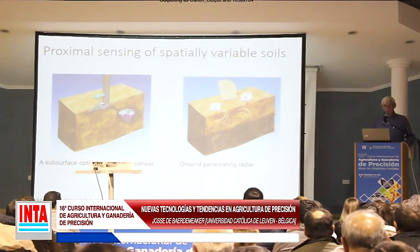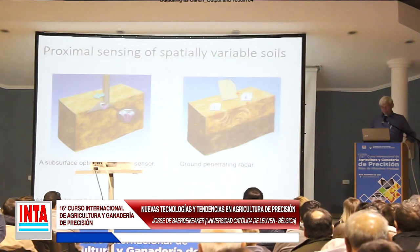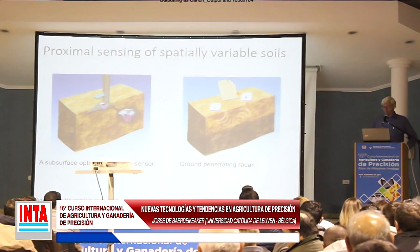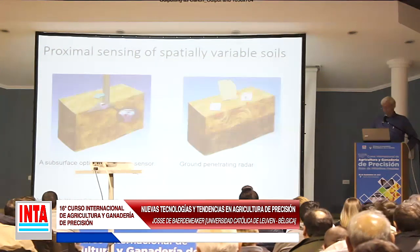It gives mainly information about soil organic content and derived from that also on soil nitrogen and soil phosphorus content.